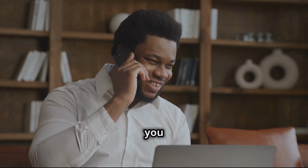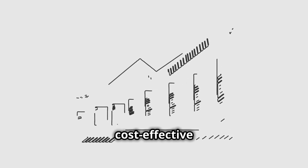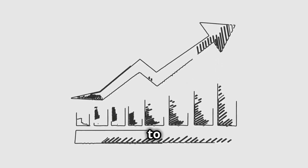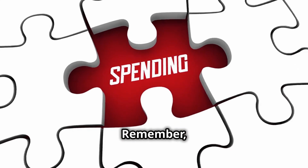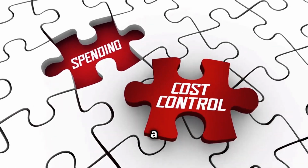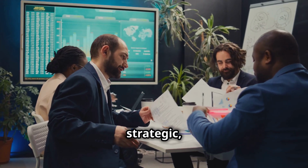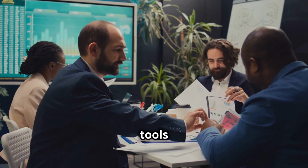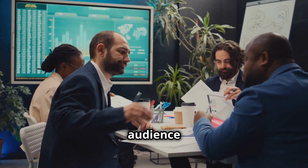Boom! There you have it. Entrepreneurs, 5 cost-effective advertising strategies to skyrocket your startup in 2025 and beyond. Remember, you don't need a massive budget to make a massive impact. It's all about being smart, being strategic, and using the tools at your disposal to reach your target audience where they are.